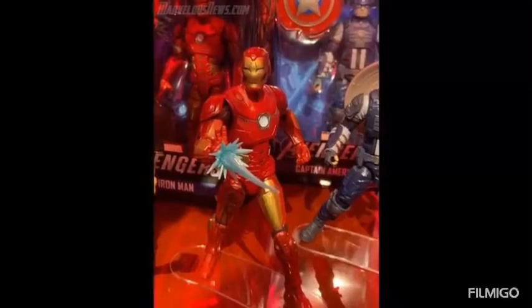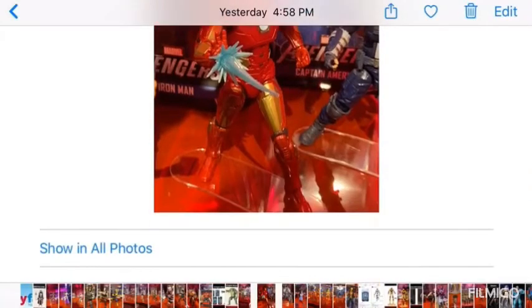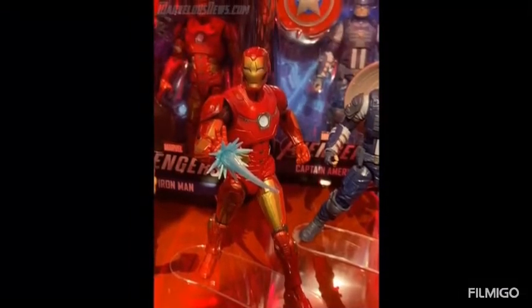Then here's Iron Man. I like that blast effect piece. It's definitely a reused piece. We see it all the time. But I really like the color that it's in there, so that looks pretty cool.